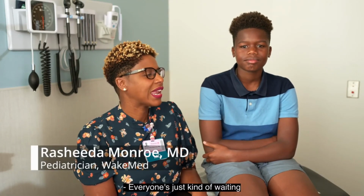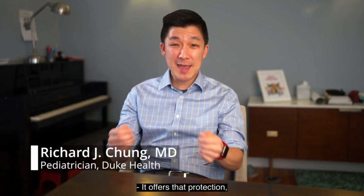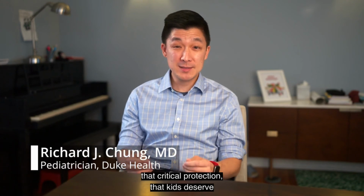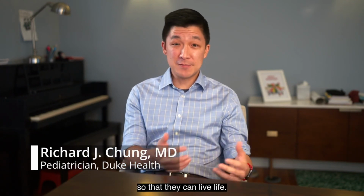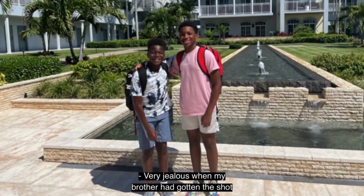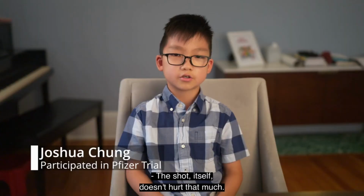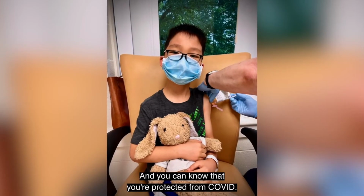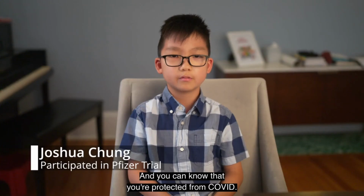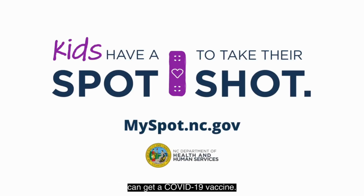Everyone's just waiting to cross the finish line with vaccinating whole families. It offers that critical protection that kids deserve so that they can live life. We want to make sure that she is protected. I was very jealous when my brother got the shot, and I just really wanted it. The shot itself doesn't hurt that much, and you're protected from COVID. Kids have a spot to take their shot. Everyone 5 and older can get a COVID-19 vaccine. Visit myspot.nc.gov.